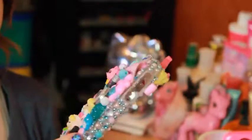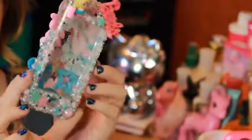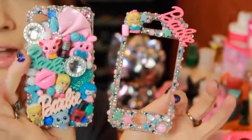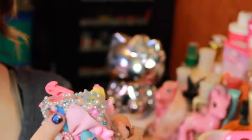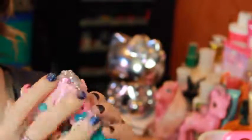This one is crazy, crazy blinged out. This was one of my first rhinestone cases that I've ever blinged. It's got two pieces. It's got the back and then it's got the front piece. This one is crazy, crazy. I didn't use as much glue as I should have, so these rhinestones kind of fall off.